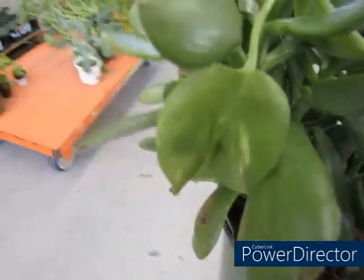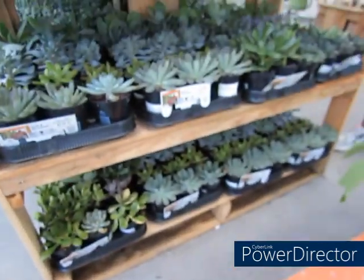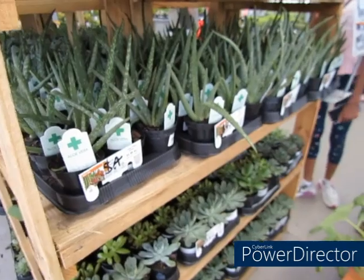Well, I'll probably get this one and let them grow. Good. Okay. These are cactus. So I'm going to see. And I'm going to get me two aloe vera.